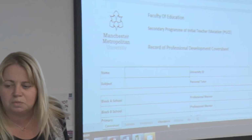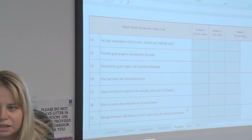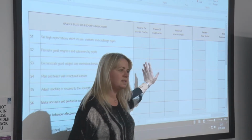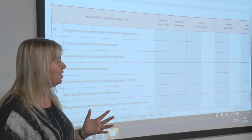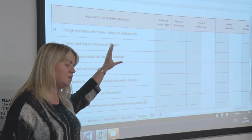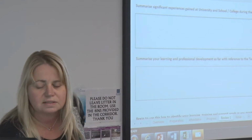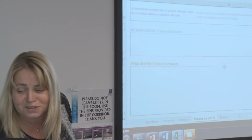So they are going to come to you with a review document that will have an overall progress page, where they will have grades against the progress indicators for review 2A and review 2B. So you'll be able to see where they fell in the RI, good, maybe outstanding, possibly not though at the end of Block A. And hopefully if there were any areas that they were at risk, those will have been addressed during Block A. So they will come to you with that. What I'm looking at here are the reviews that will come to you.